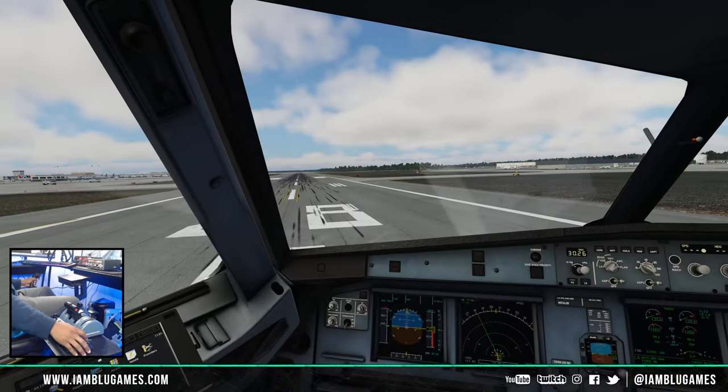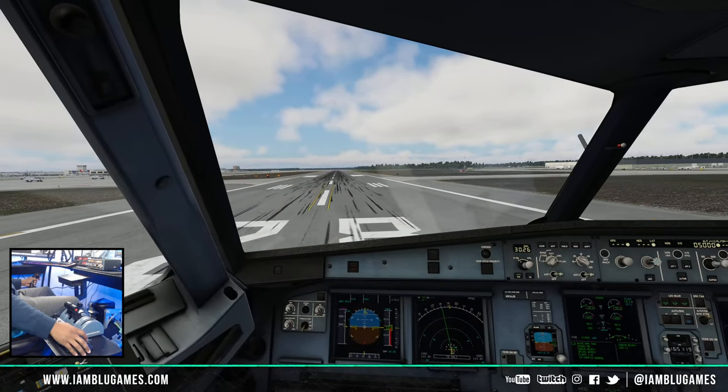JetBlue 116, fly runway heading, runway 28 right, clear for takeoff. Runway heading, 28 right, clear for takeoff, JetBlue 116.